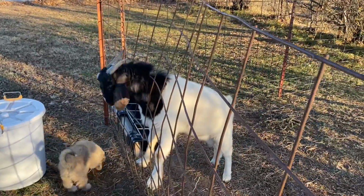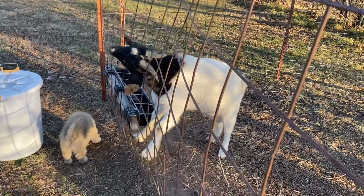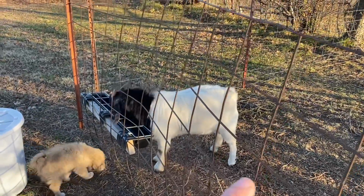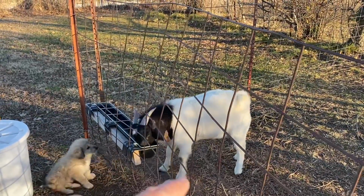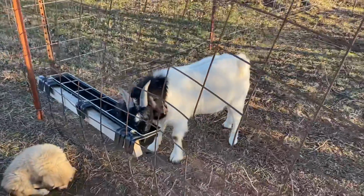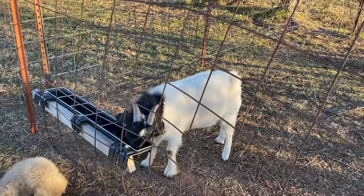Of course, it is still rut too. So those of you that understand goats and the rut and everything, you'll know that's why the backs of his front legs are a little dirtier than his back legs, because goats do pee on their legs. That's how they attract the opposite sex.